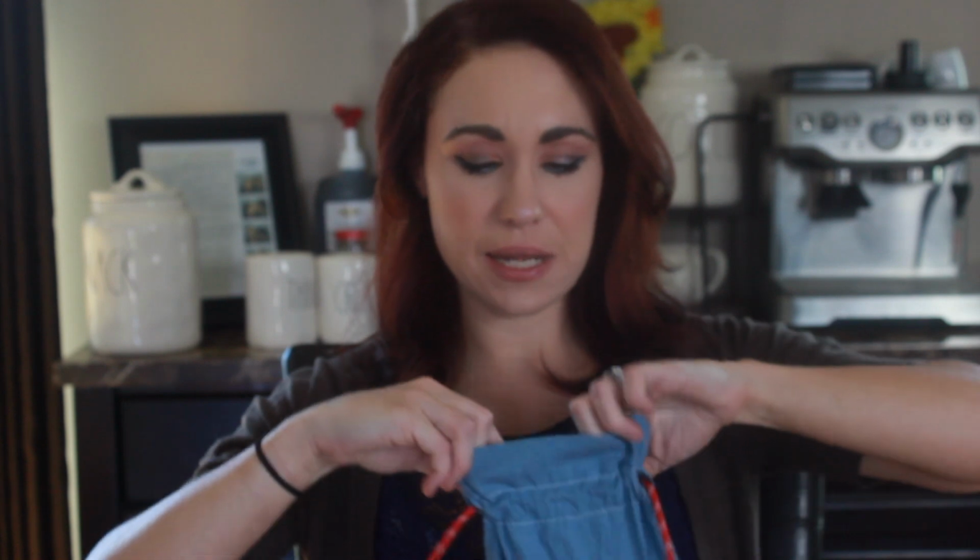Do you guys have any hints of what you use these Sephora Play bags for? Let me know in the comments so that I can start utilizing the many that I have that are just taking up space. So anyways, this is the info card that it comes with.